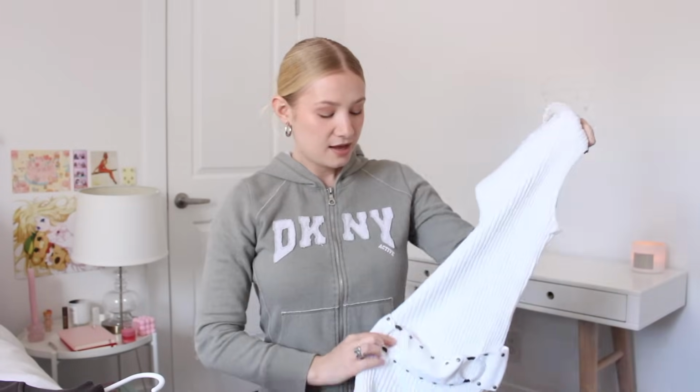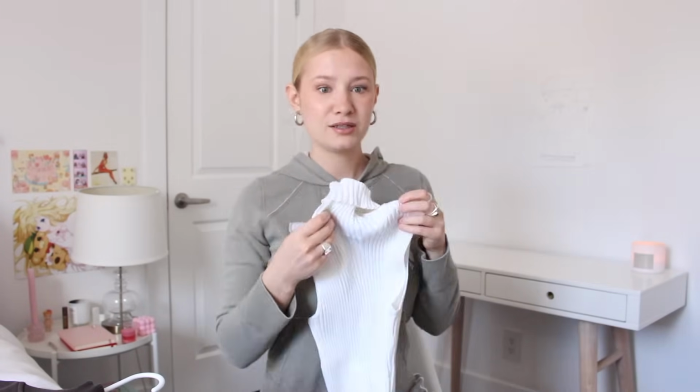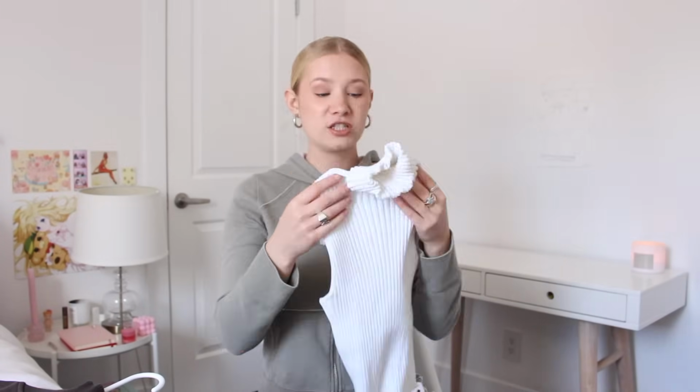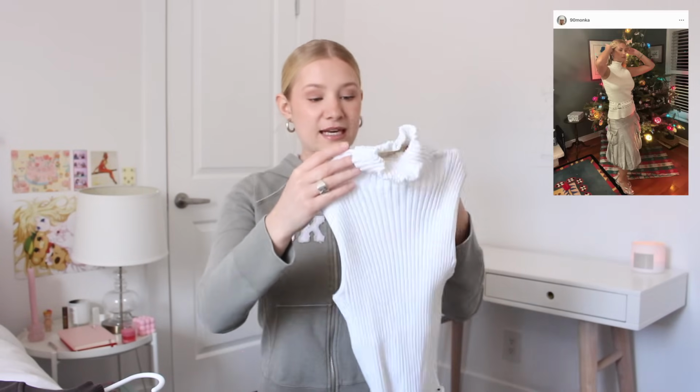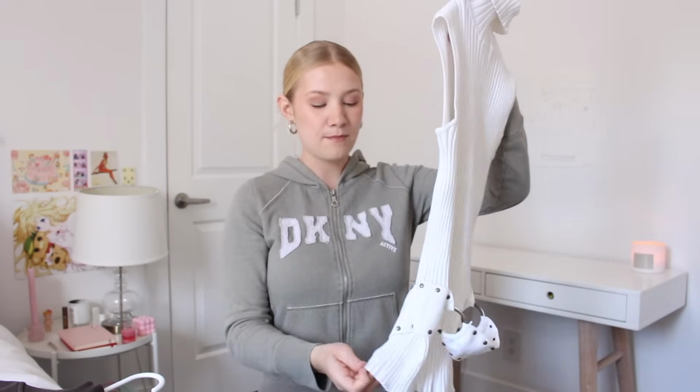It's so cute. And I'm like, really? Like, I don't know, like a sleeveless turtleneck. But I'm so glad that I picked this up. I actually wore this on Christmas Eve. It is definitely a piece that you can dress up. I wore it with a silver midi bubble skirt.